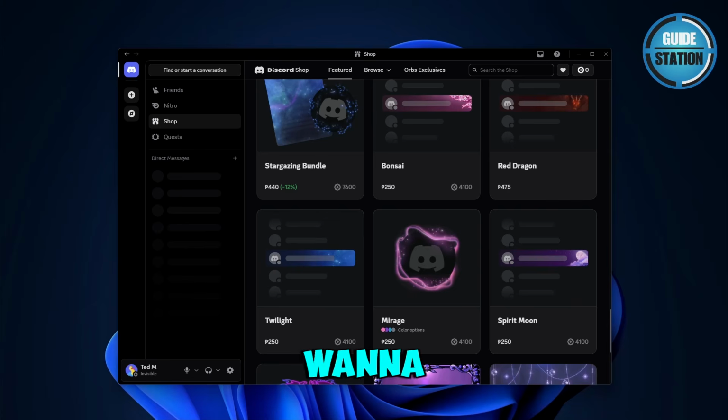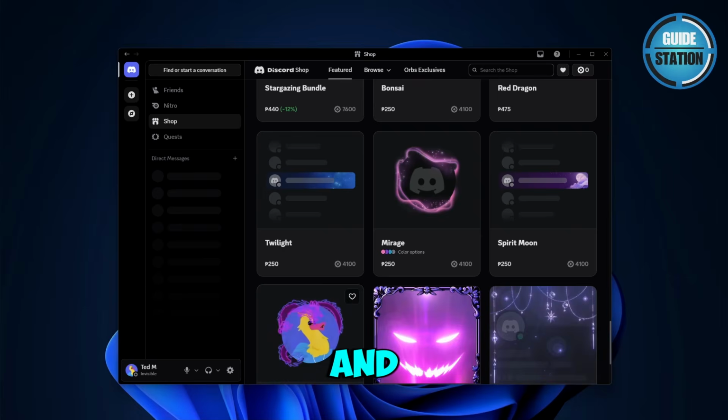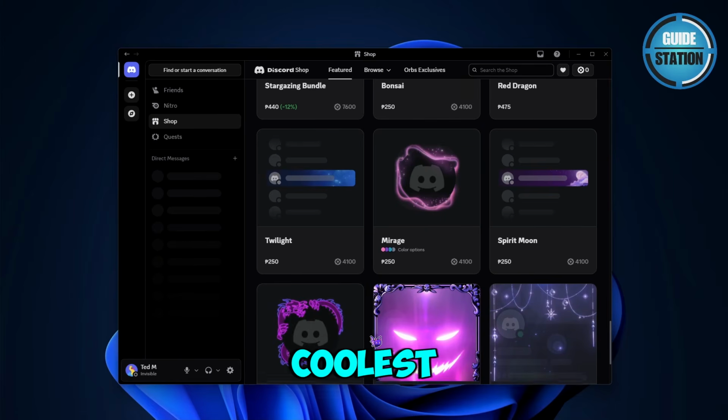So if you want to get the most out of your orbs, go for Nitro credits and exclusive cosmetics first. Those give you the biggest bang for your buck and the coolest upgrades.